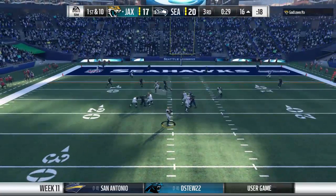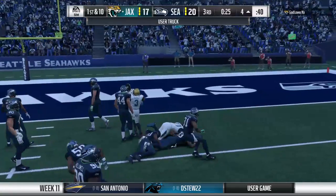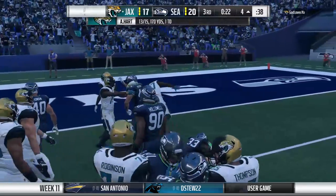On first and 10, Hart. He's going to flip one out here to his running back. 12 more yards there and another first down.